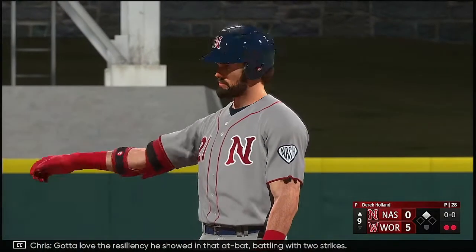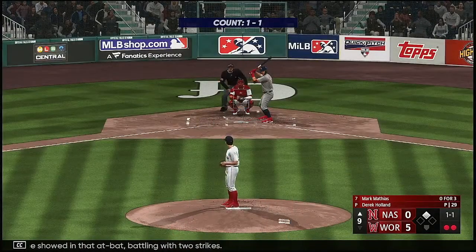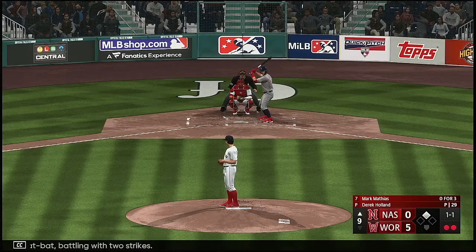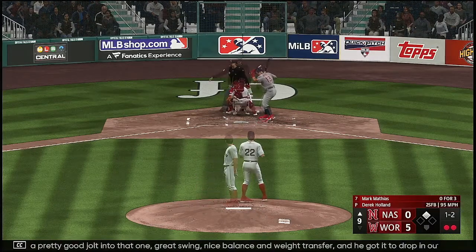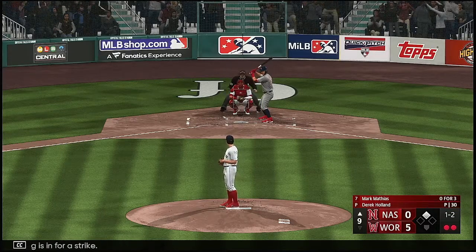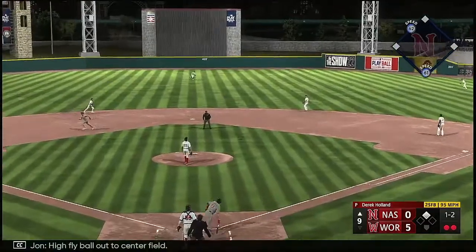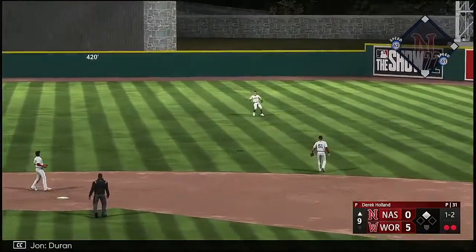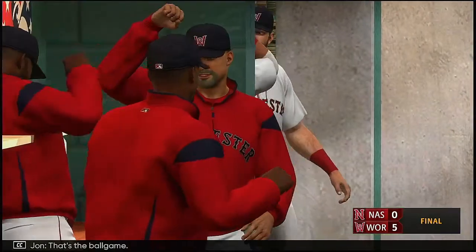Gotta love the resiliency he showed in that at bat, battling with two strikes. Put a pretty good jolt into that one. Great swing, nice balance and weight transfer, and he got it to drop in out there in the deep part of the field. Next offering is in for a strike. High fly ball out to center field. Duran under this one. That's the ball game.